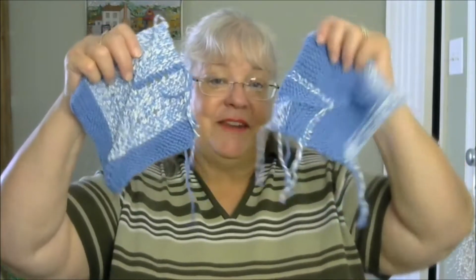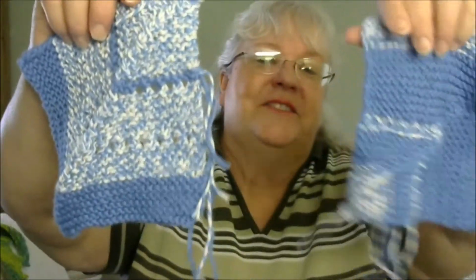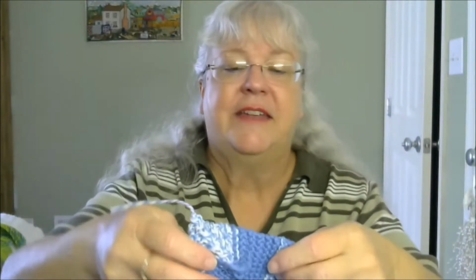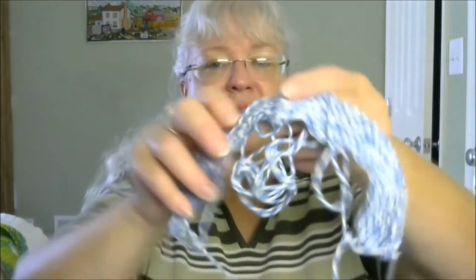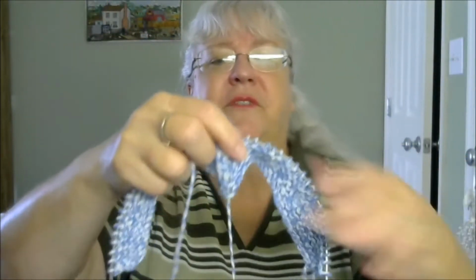So yeah, I've been knitting dishcloths. I have 2 finished. I haven't even woven the ends in, as you can see. I have 2 more finished. And I have enough to probably make another 2. So all total now, I have 4 dishcloths completed and part of a 5th one.